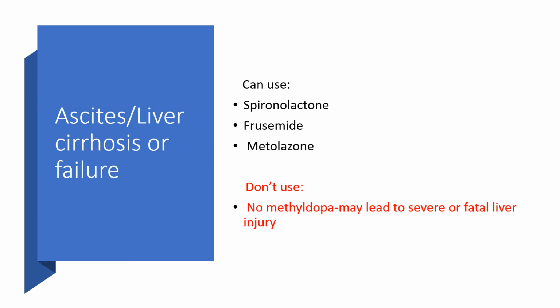In hypertension with ascites from liver cirrhosis, liver failure, go for spironolactone first. If you are not winning, have furosemide. You can add a third one, metolazone. But never, never bring methyldopa near anyone with liver failure. Why is that? It may lead to severe or fatal liver injury.